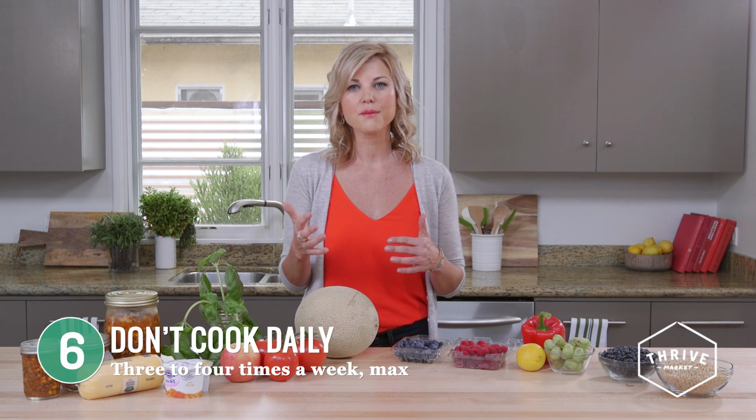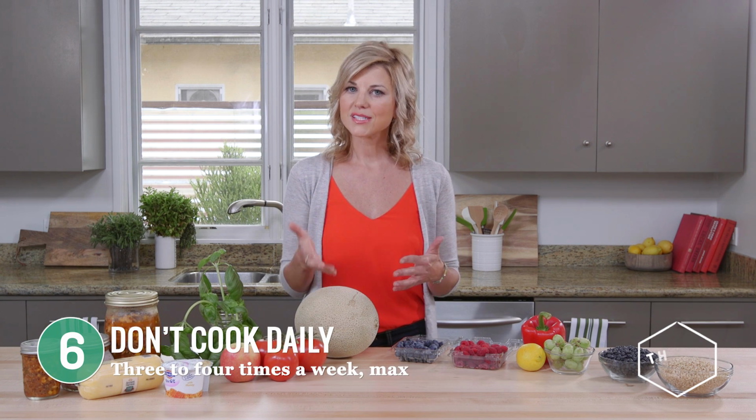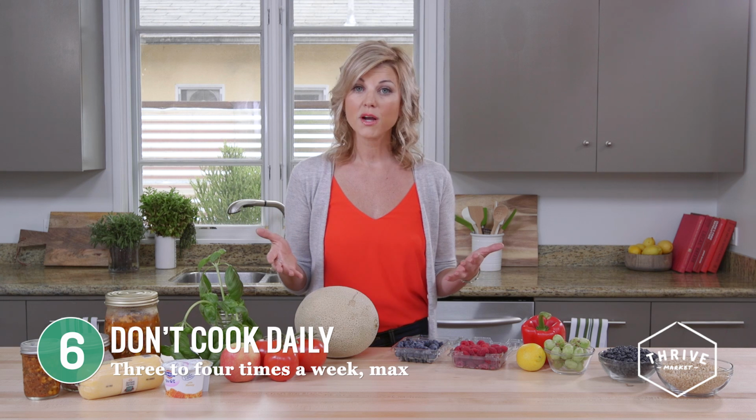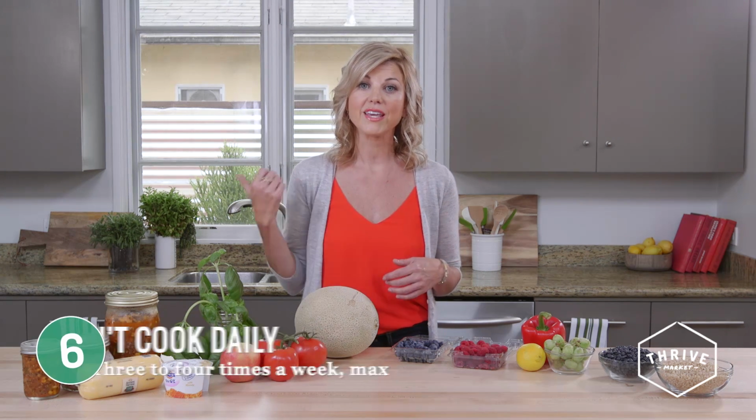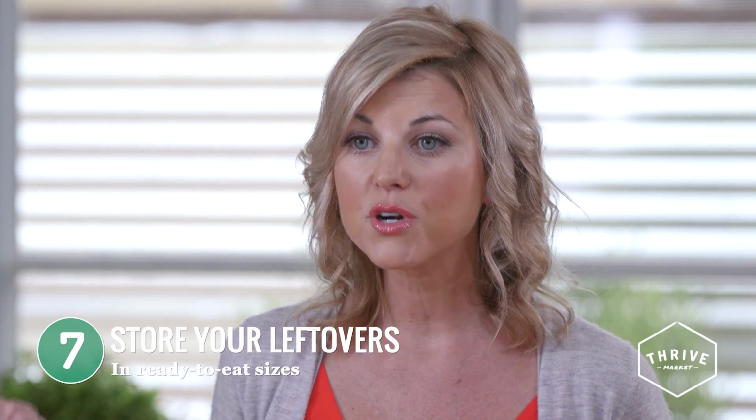For your meal planning, this is another really big thing to think about in terms of not wasting food. Plan to cook for your family 3 to 4 times a week, maybe more, maybe less, but 7 times a week is probably too much food. You're not going to eat all that food and you'll end up throwing a significant amount of it in the garbage.